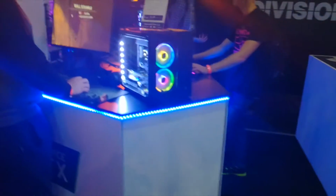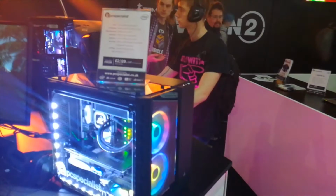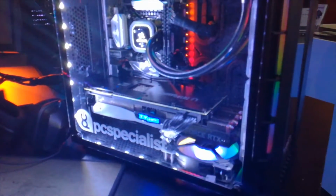Probably ordering desk and things like that. They've got some, that's a nice little one. Cube-style computer. Over 2 grand. What have they got in there? 8700K. Oh, it's got a 2080 in it. Is that an actual 2080? Yes, that is an actual 2080. Not bad. Look at them.